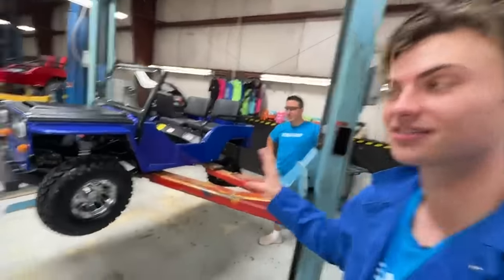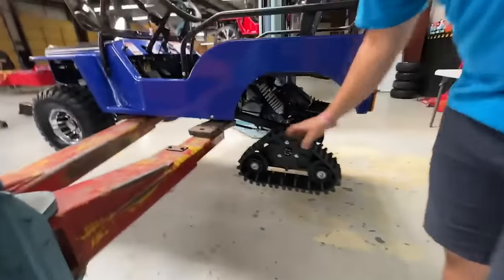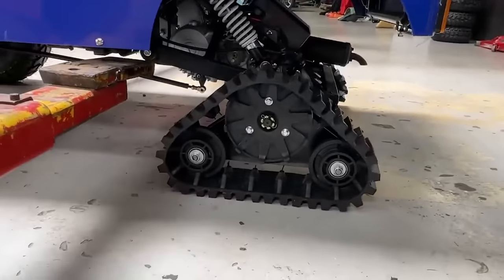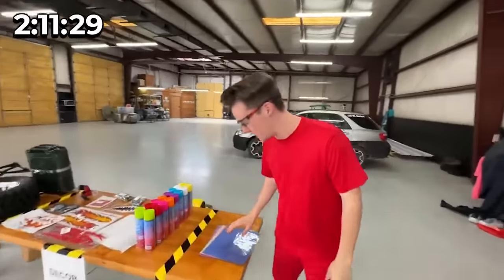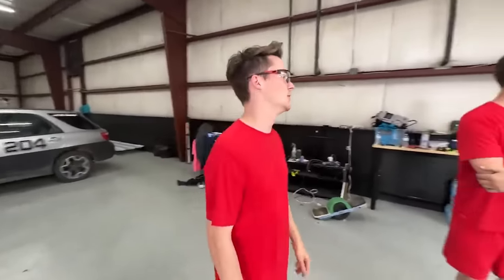Now that we got the tank treads on the back, we want to make sure that they actually work. They went on so easy. We're going to see if they roll and if it actually works. And touchdown. Oh, look how cool this looks. We've wasted about an hour just on the tires. But next challenge, move the next modification that we can get. I'm really nervous about this one. You're doing this one.